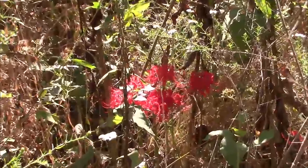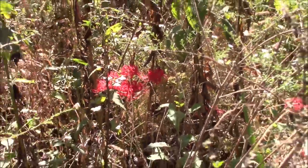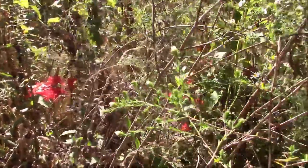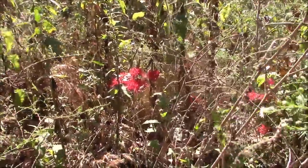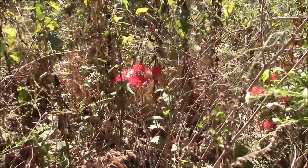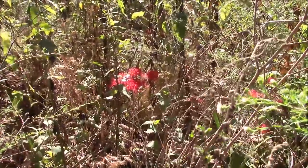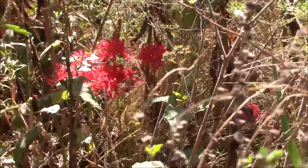Hey, spider lilies, surprise lilies. There's a whole bunch of them in here, but I can't see them very well. But next time I'm in the mood and have the energy for some weed whacking, I will try to clear a path for that. Maybe today. We'll see. But yeah, those are pretty cool.